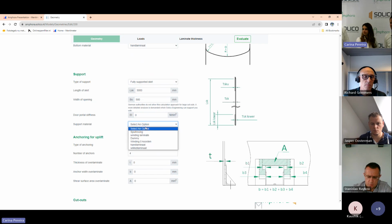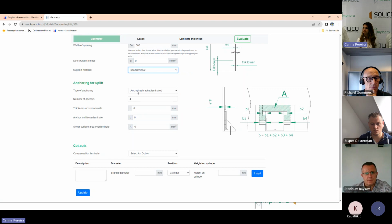Support material. Sorry, door portal stiffness. I don't think I need to provide that at the moment because it's only 500 millimeter. Anchoring for uplift, anchoring bracket laminated. Well, you can just pick any bracket you want. Let's take that bracket. Note that Amphora will make a pre-selection based on, for example, for a fully supported skirt, there are other anchoring possibilities available than, for example, flat bottom and membrane design. But again, if you have a combination that Amphora doesn't allow for, please just send us an email, because maybe we're making restrictions where you have found an intelligent solution to.